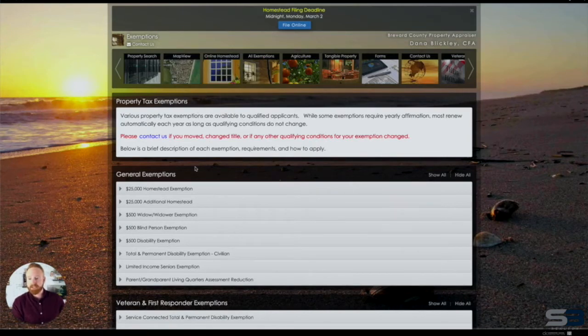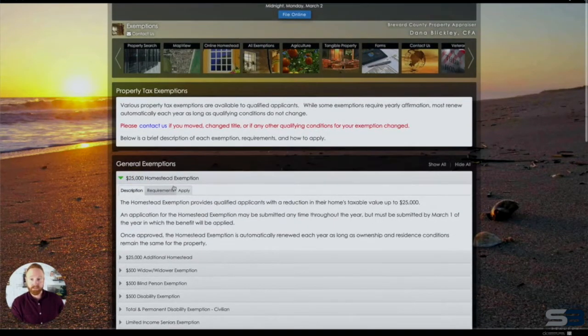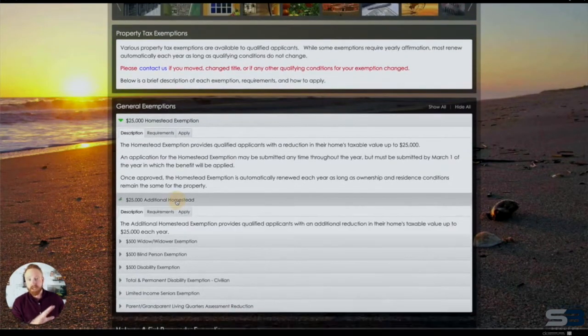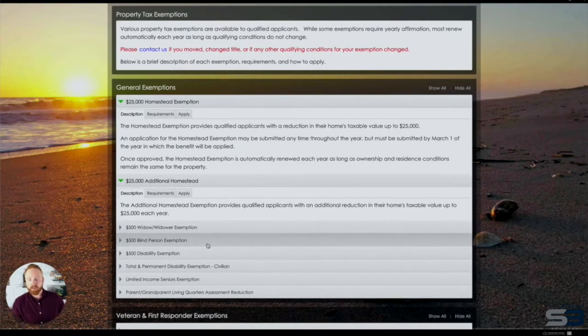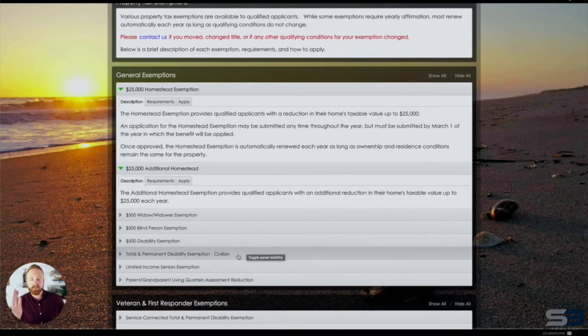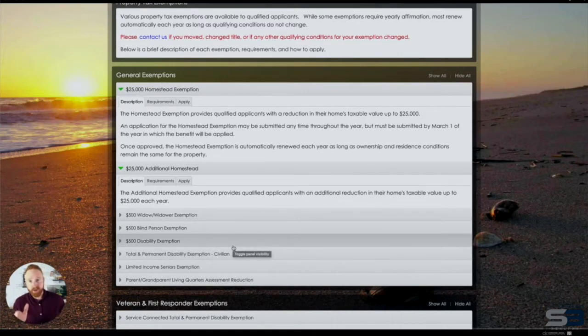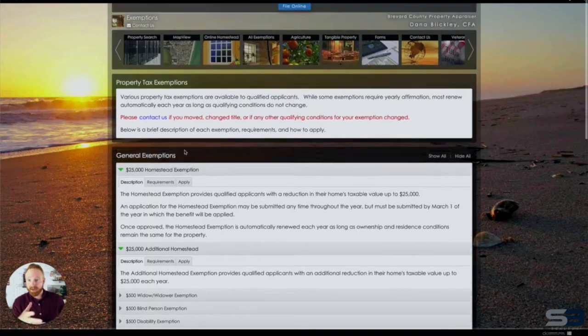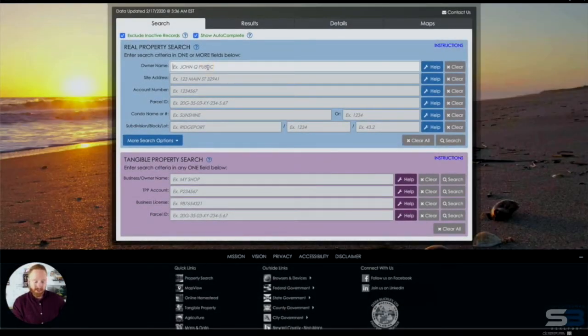So here is the screen that's going to show you all the different exemptions that Florida offers homeowners. You have the homestead exemption, which is the largest by far, and a couple of other ones below it. You have the widow and widower exemption, blind person, disability, military, all these other exemptions that are great for Florida homeowners, but today we're just talking about the Florida homestead. If you just want to look up your property and make sure that exemption is actually applied, all you do is come up to the top here and click property search, and then you can just search by your name. So I'm going to use my property as an example.